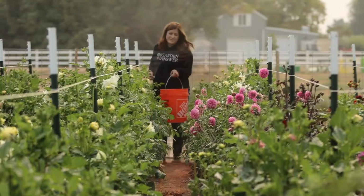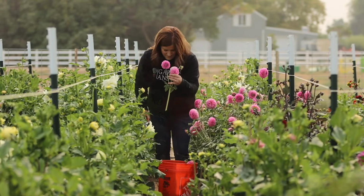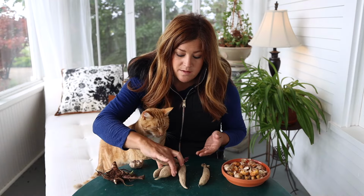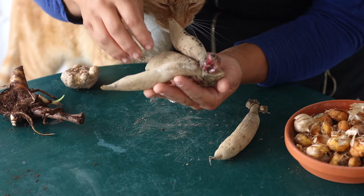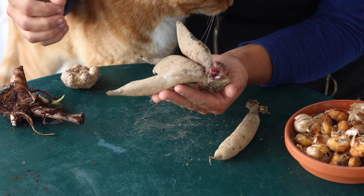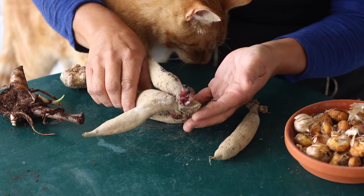We grow ours, most of ours, in more of a row crop production, so I go about every 12 inches for maximum production. So when you have your hole 4 to 6 inches deep, this is how you plant them. You'll want to make sure that the growth point or the eye is facing up, and that means that your tubers are most often more horizontal, like that.